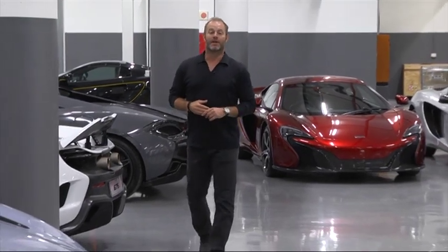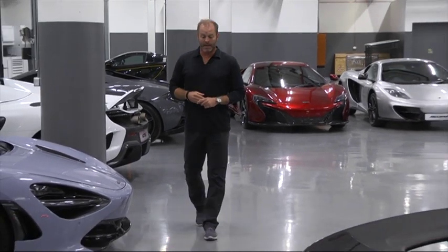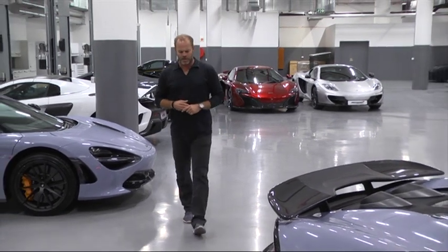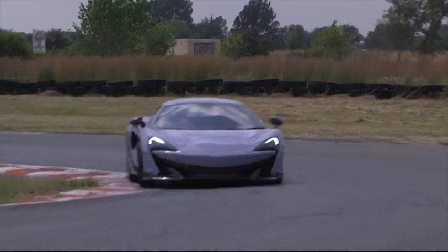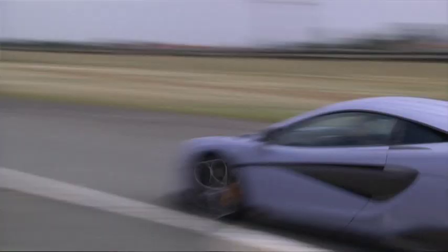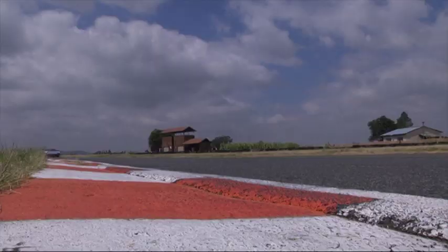So I have been privileged to have driven a few McLarens in my time, and the great news, I get to tick another off my list today. It is the newest in the Sports Series, and it just also happens to be the most powerful, the fastest and the most extreme. A name steeped in McLaren racing heritage, this is the 600LT.